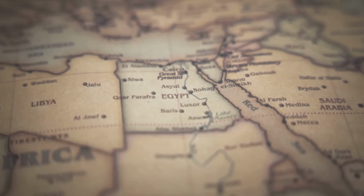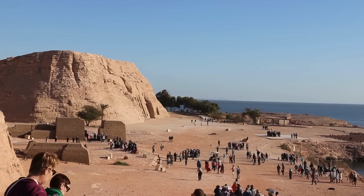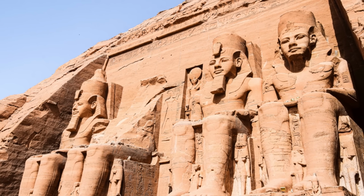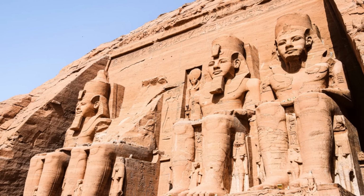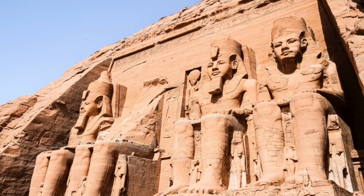The imposing facade served as a powerful statement to any who dared to enter Egypt's southern frontier. It was a declaration of strength and a warning to potential invaders. It declared the might and authority of Ramesses II, reminding all of his dominion over these lands. The inscriptions and carvings are not just decorative, they are a chronicle of a ruler's legacy, etched in stone for eternity.